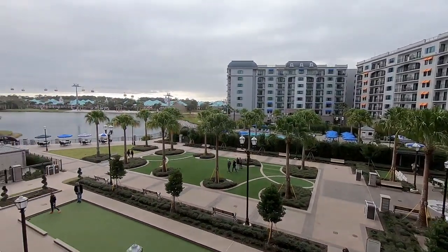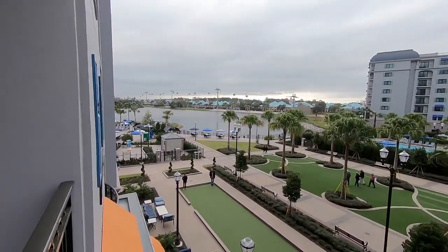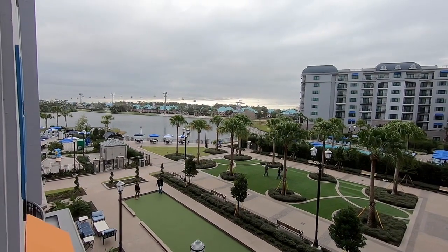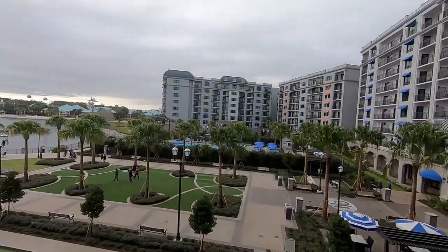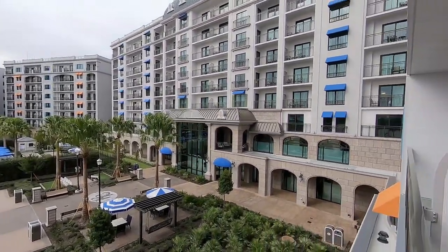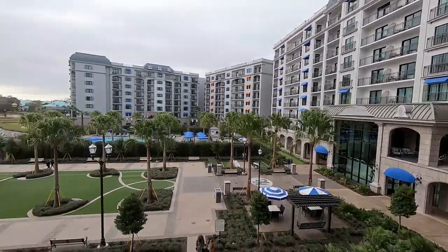And you've got all the action going on. Skyliners, they're playing bocce down below me. There's a big chessboard down there. Beautiful resort though.